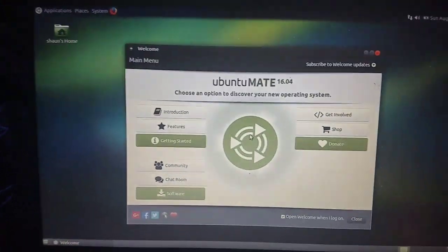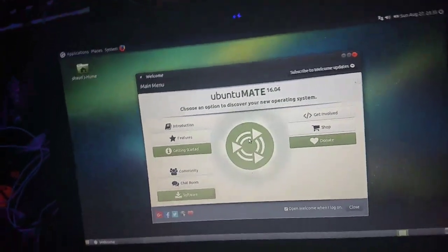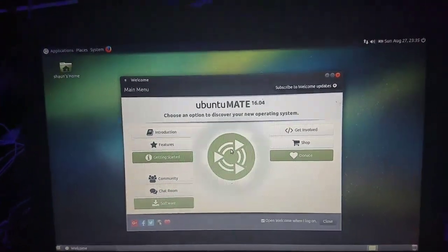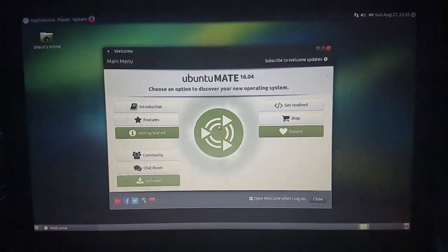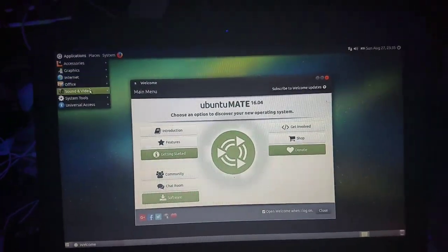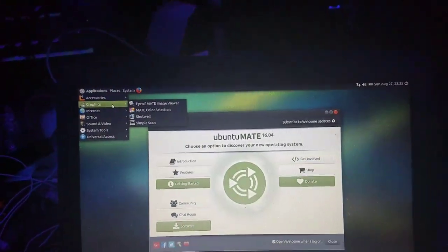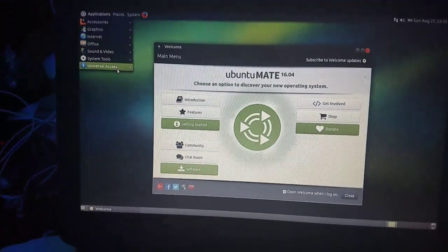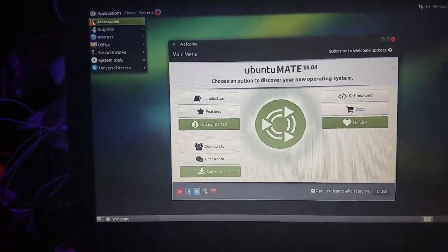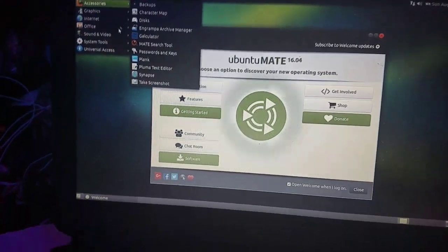This just went from an 8-year-old computer that was about to be out of date to a screaming fast, very user-friendly machine that is capable of just about everything a Mac or a Windows machine that comes stock could do.